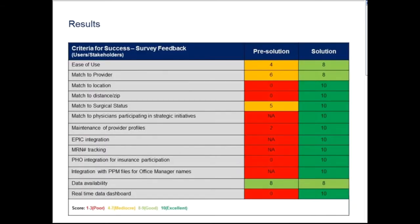So we circled back to that very first survey, our criteria for success, and we resurveyed the same staff to now look at the new solution and rank it again on a scale from 1 to 10. And as you can see, where we were pushing 5 and 6 at most, for the most part, we were more in the red than anywhere else. With the new solution, we were at between an 8 and a 10 in every area, even in areas that were not part of the legacy system. And so we were very, very happy with the feedback we got from our internal stakeholders and the users in Physician Referral Service.